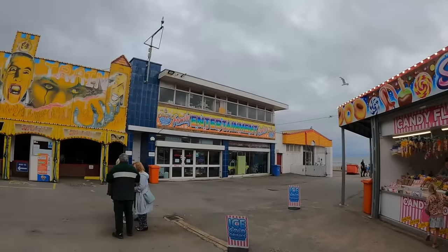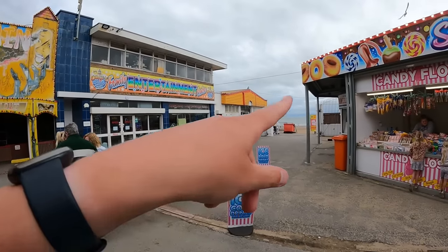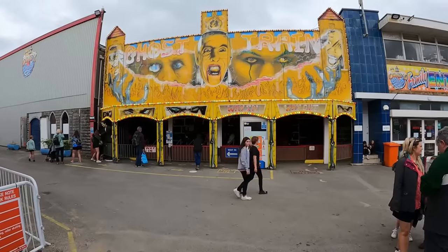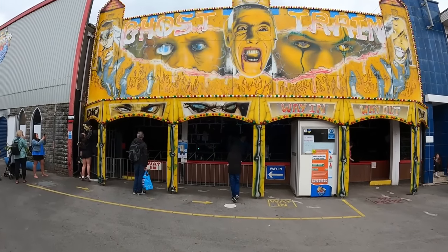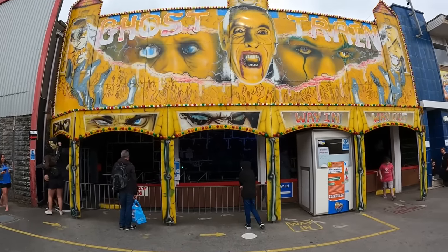They've got coin ops here as well. They have an arcade where we are by the beach. There is a ghost train. This is a permanent one. I might do it just to see it. And I can film here.